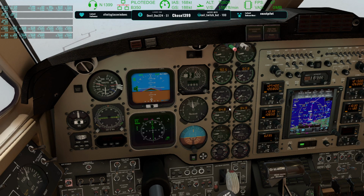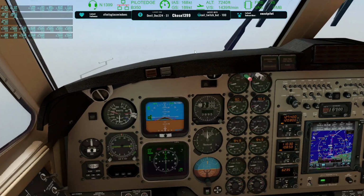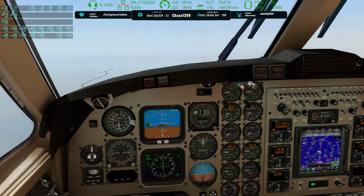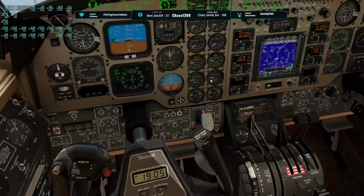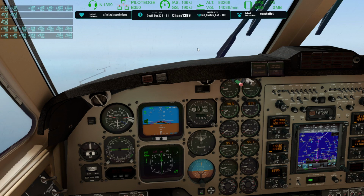Santa Maria Tower, November 1 Echo Mike, going published missed approach. November 1 Echo Mike, flight of missed approach is published, contact Santa Barbara departure 124.15. Santa Barbara departure, November 1 Echo Mike, going missed approach Santa Maria. We're at 1900 for 2100, and we'll be in the hold for a turn or two, and then we'll want to divert to the alternate. November 1 Echo Mike, Santa Barbara departure radar contact, climb and maintain 4,000, expect further clearance at 1930 Zulu, time now 1906 Zulu.